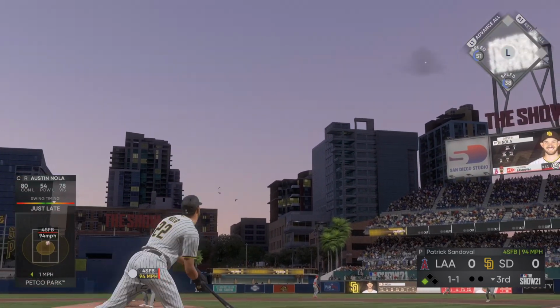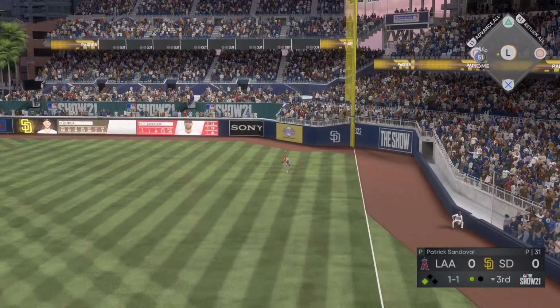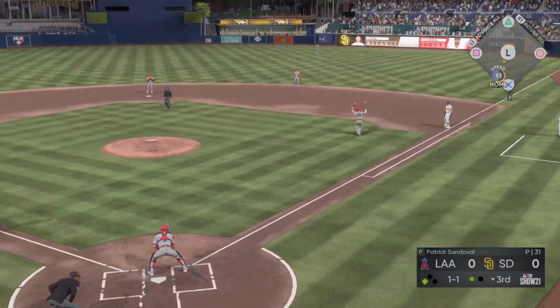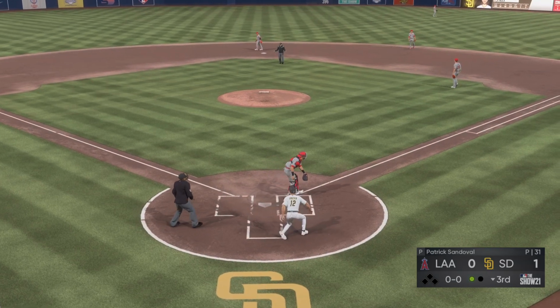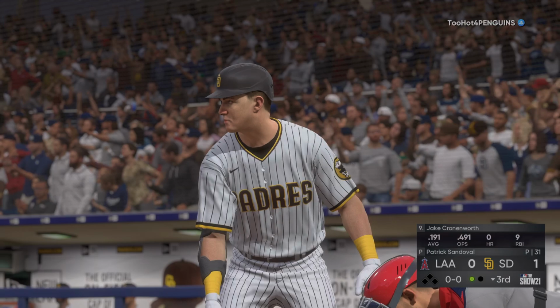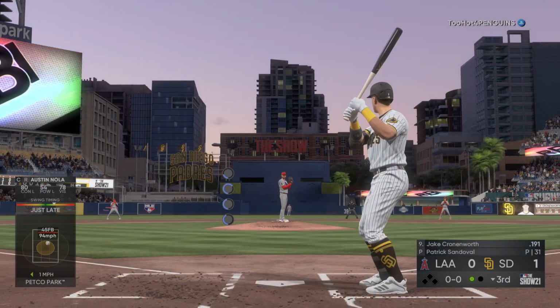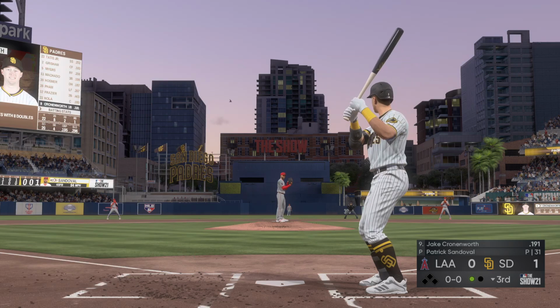Hit in the air down the right field line. Right fielder is on the run, makes the catch, but the runner from third breaks for home. And he will score on the sacrifice fly as he's in with our first tally of the ballgame. Batting 9. 1 out now to San Diego third, and that'll bring up Jake Cronenworth.